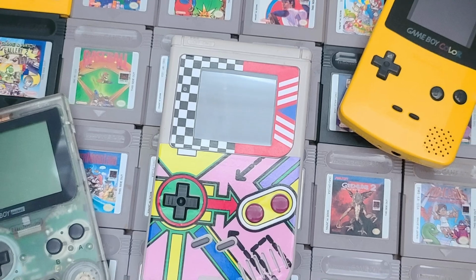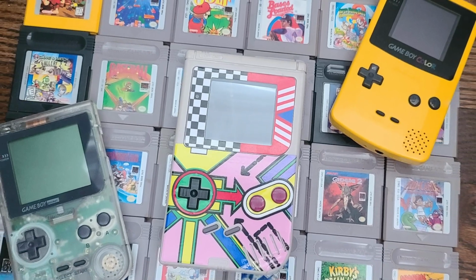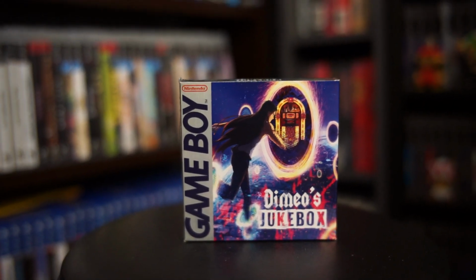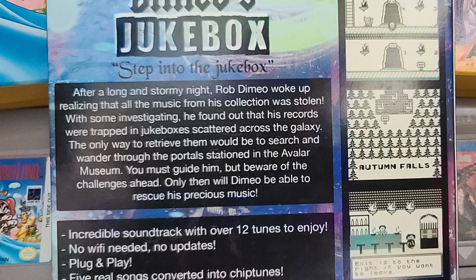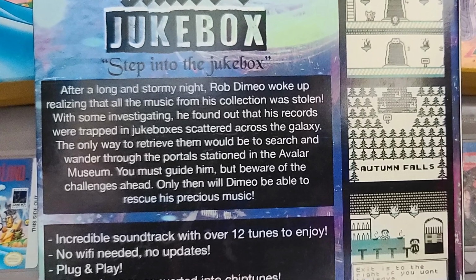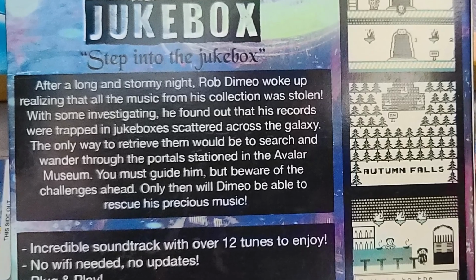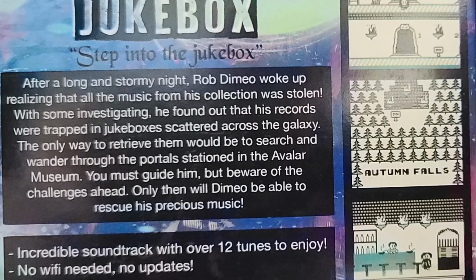The Game Boy will be 32 in 2021, and people are still making games for the system. And one of them also happens to include a music album as well. Dimeo's Jukebox, made by TG Virtual, follows Rob Dimeo trying to recover his music trapped in jukeboxes scattered across the galaxy. The only way to retrieve them is to wander through portals stationed in the Avalar Museum.